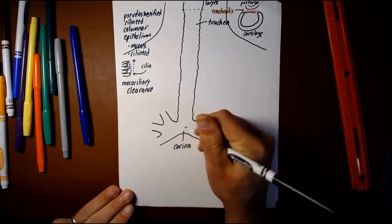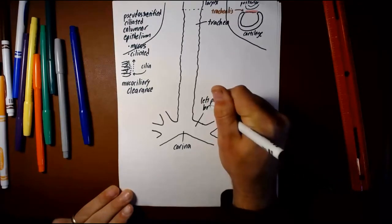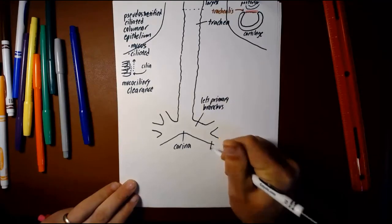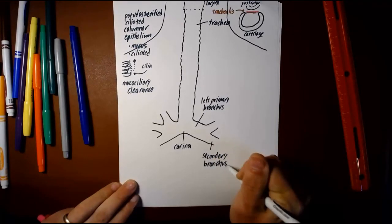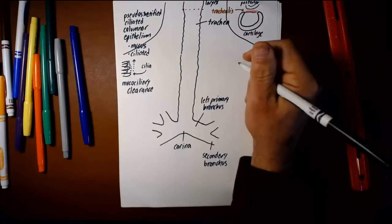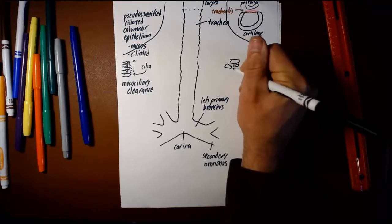And then the carina splits into two primary bronchi, a left primary bronchus, that's the singular, and a right primary bronchus here. And those then split off into secondary bronchi, that's a secondary bronchus. Again, bronchi is plural, bronchus is singular. Now, worth noting that once you get past the primary bronchi down into these secondary and then other bronchi, rather than having rings of cartilage, their walls have more of these irregular plates of cartilage.